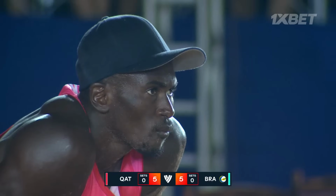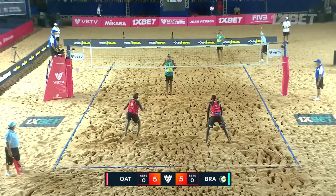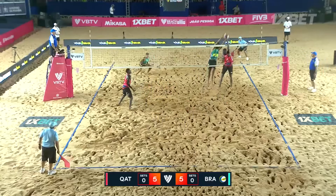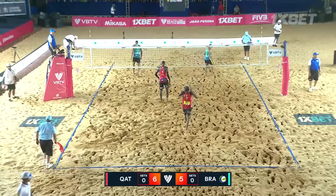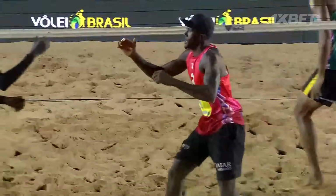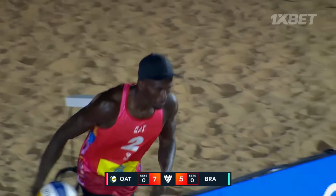When he's that fast, he's just a flashback there in defense and almost makes a wonderful dig. Back wide, nicely done. Just wrapping it over the top from Ahmed. Hallmarks of Ahmed's game is that he's so smart. He stays so mentally. That's the answer. It's both. 7-5 for Qatar.